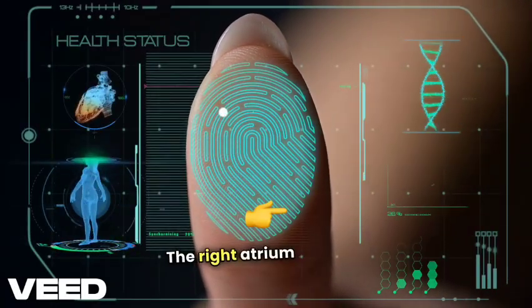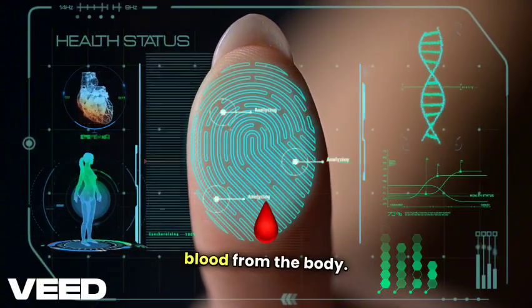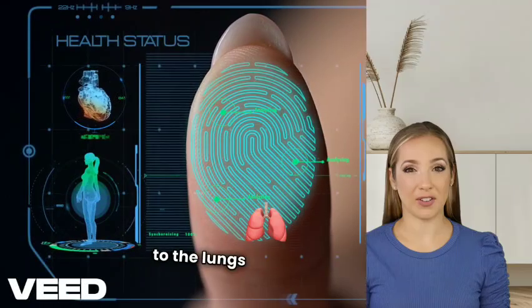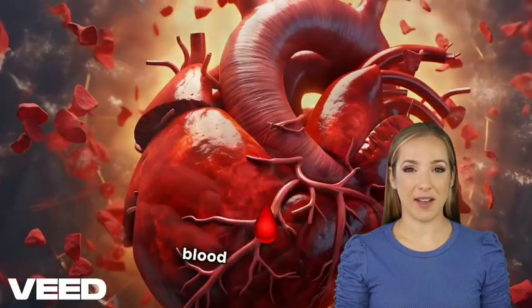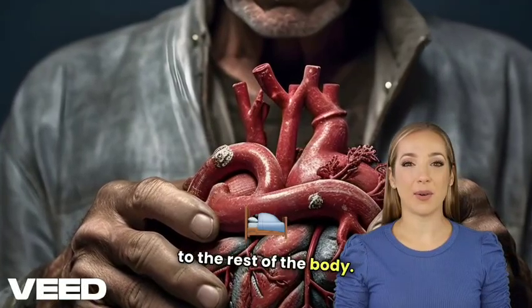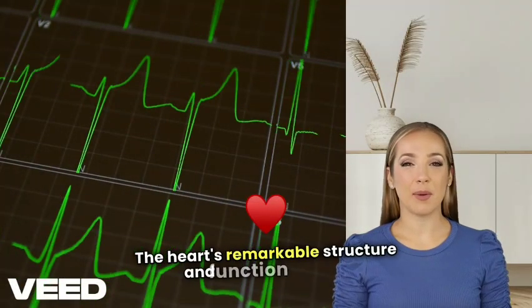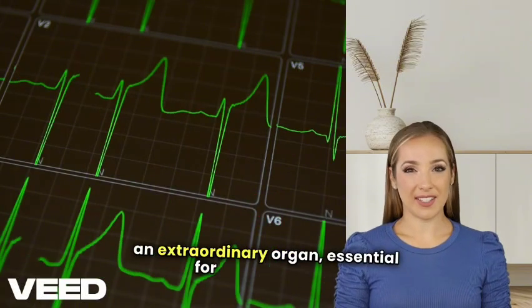The right atrium receives deoxygenated blood from the body. The right ventricle pumps blood to the lungs for oxygenation. The left atrium receives oxygenated blood from the lungs, and the left ventricle pumps blood to the rest of the body. The heart's remarkable structure and function make it an extraordinary organ, essential for sustaining life.